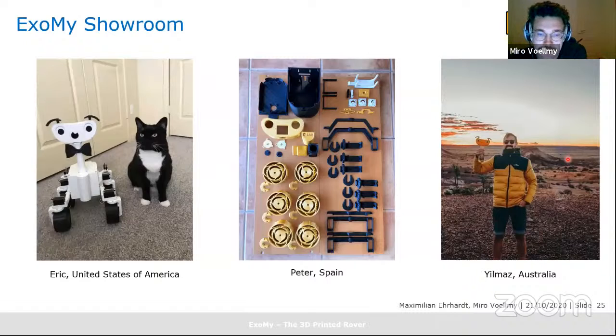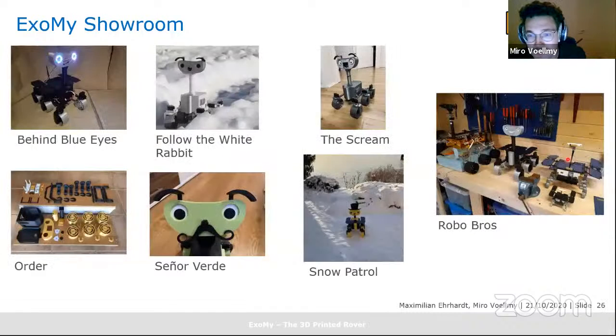Then what is actually really nice is a bit of show and giving credit to people. There's actually a lot of people in the world that have already built XOMI. So we have Eric in the US, Peter, I'm not going to say everyone. And this has been just the last half year. I think by now there's approximately 30 people that have built it at least, or that I know of. There's probably more that I don't know of. This is a small collection, because I think without these people, the project also wouldn't be what it is.